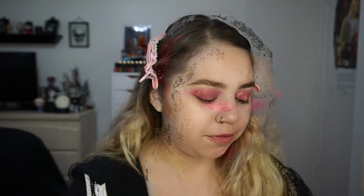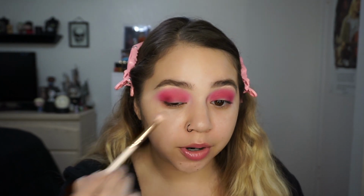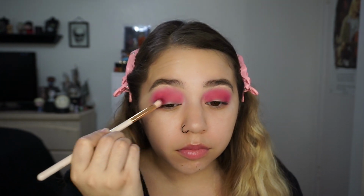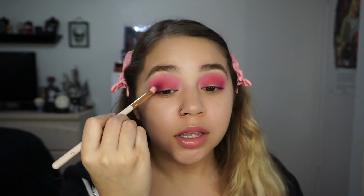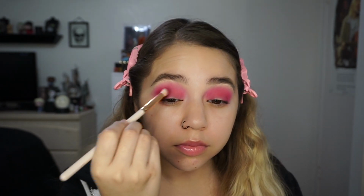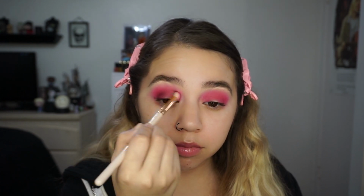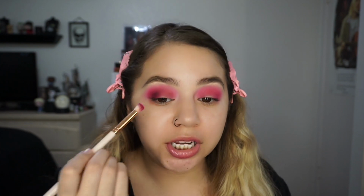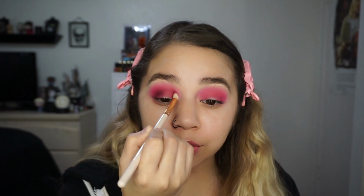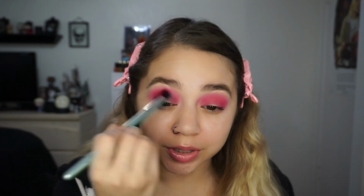I'll take this on another fluffy brush, but it's a little bit smaller, and I'm going to put this on the outer part of the eye. These shades are really pigmented. I'm really not taking a lot at all, and a little bit goes a long way. So putting this on the outer corner into the crease. Just deepening up the Cannibal shade with this color. So I'm just putting this everywhere that I want to deepen it up, the outer corner into the crease. And then you can blend that shade out with whatever was left on the original brush with Cannibal.